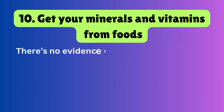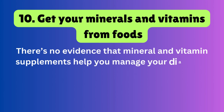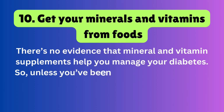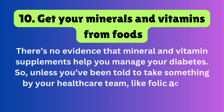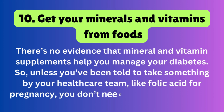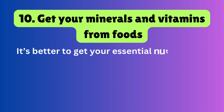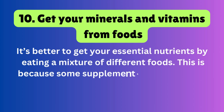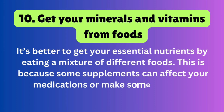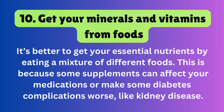10. Get your minerals and vitamins from foods. There's no evidence that mineral and vitamin supplements help you manage your diabetes. So, unless you've been told to take something by your healthcare team, like folic acid for pregnancy, you don't need to take supplements. It's better to get your essential nutrients by eating a mixture of different foods. This is because some supplements can affect your medications or make some diabetes complications worse, like kidney disease.